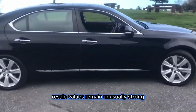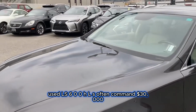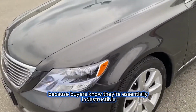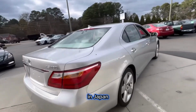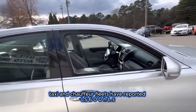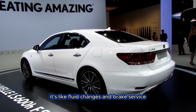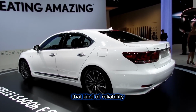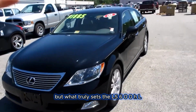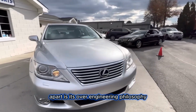Resale values remain unusually strong. Used LS 600HLs often command $30,000 to $40,000 even a decade later because buyers know they're essentially indestructible. In Japan, taxi and chauffeur fleets have reported LS 600HLs crossing 500,000 miles with only routine maintenance, like fluid changes and brake service. That kind of reliability is virtually unheard of in luxury flagships, but what truly sets the LS 600HL apart is its over-engineering philosophy.